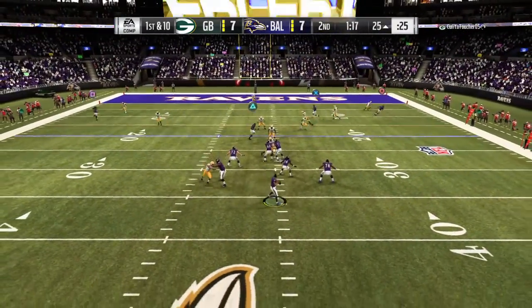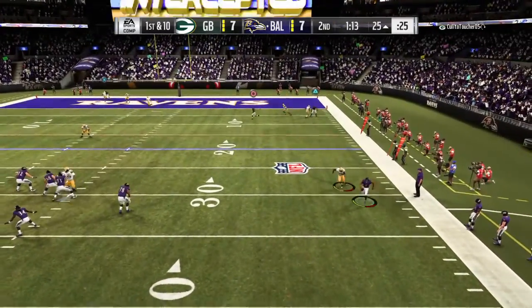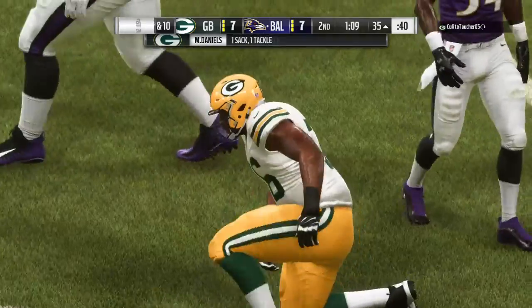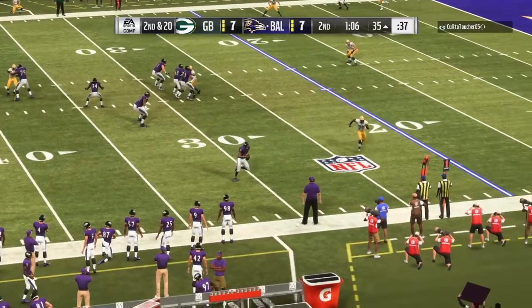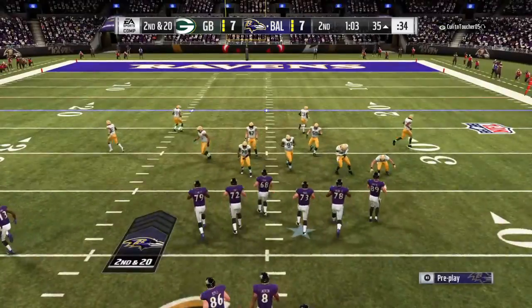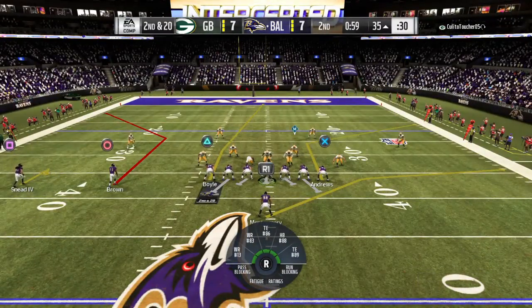After the interception, here's Jackson. Flushed out right. And he will go down outside of the pocket for a sack. Tried to get away, but could not. Mike Daniels in there to make the sack. He buries him for a loss of 10. So 2nd and long, and got to be careful not to fall out of field goal range.